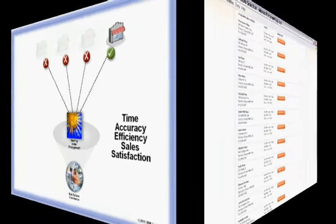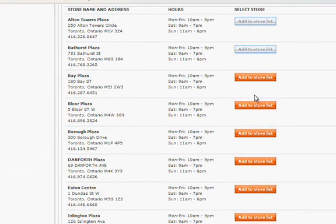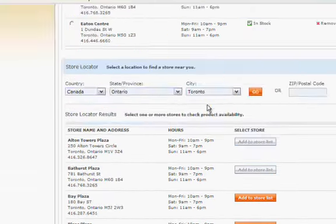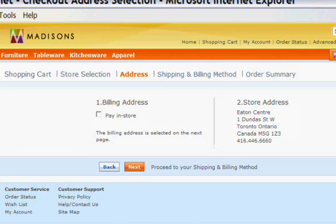It's important to note that the application allows you to set up various inventory thresholds for a particular item at different locations. This is particularly important when the product velocity may vary widely between stores or between regions. Viewing the list of the stores, the customer selects the in-stock store nearest him and proceeds with checkout.